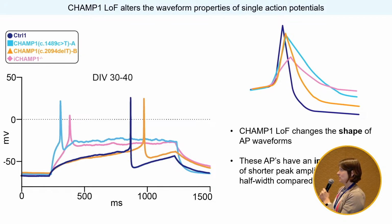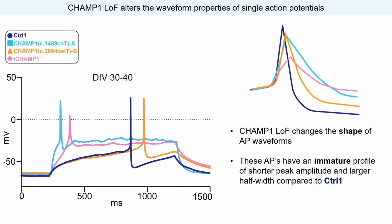So what this means is that when we see waveforms that look like this, it shows us that they're likely more of an immature cell. They haven't fully gained those properties that allow them to have strong action potentials. So that is definitely what I found at DIV 30 through 40.